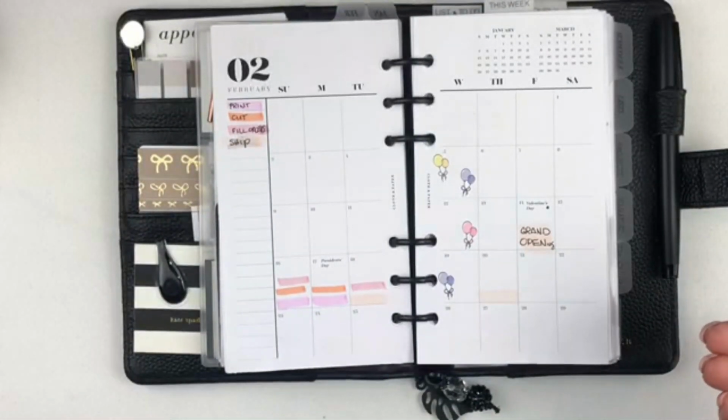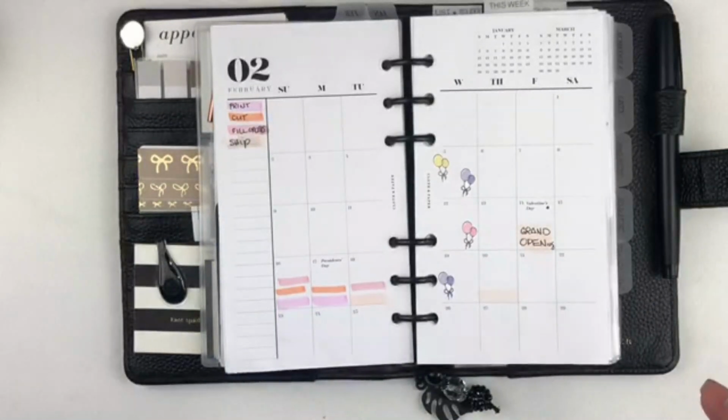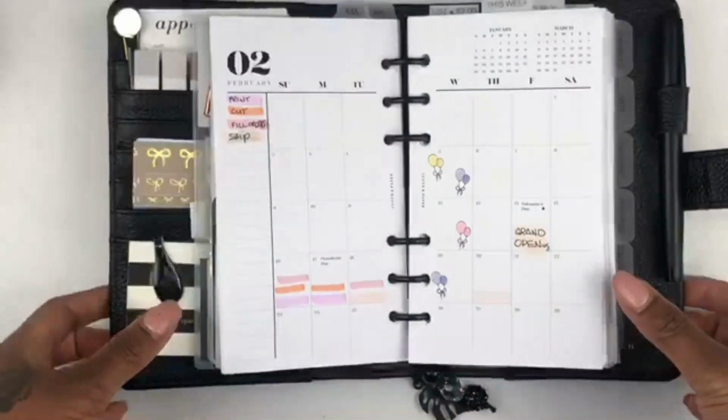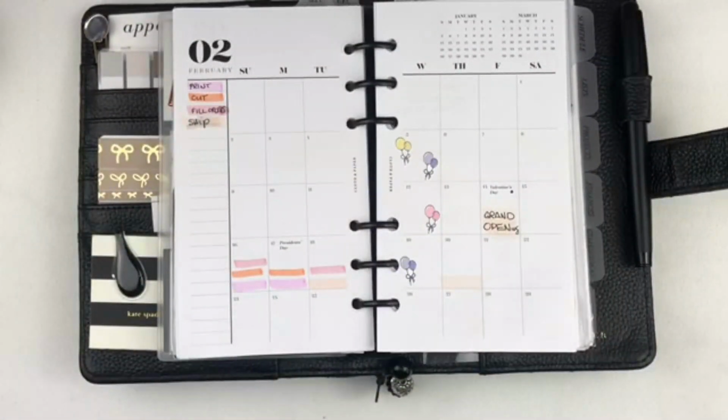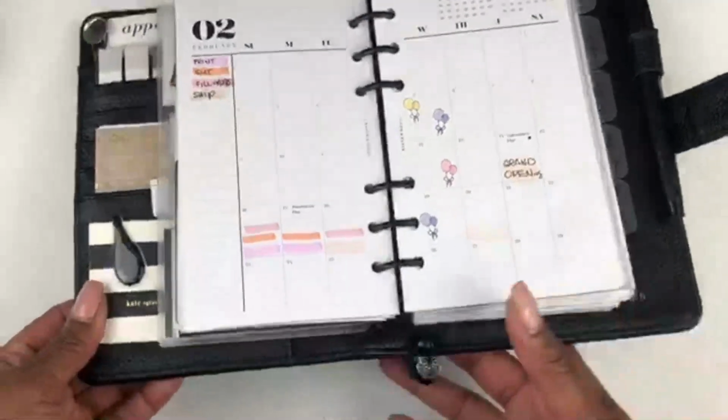So for all of you people out there that want to have multiple planners but don't understand why you should, or for those that have a lot of planners sitting around and you're like, okay, what am I going to do with this planner? Think of it that way. You have your hard drive, your EDC, and then you have your folders, if that makes sense. I hope I made sense.